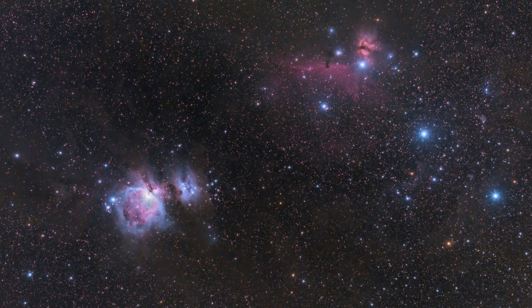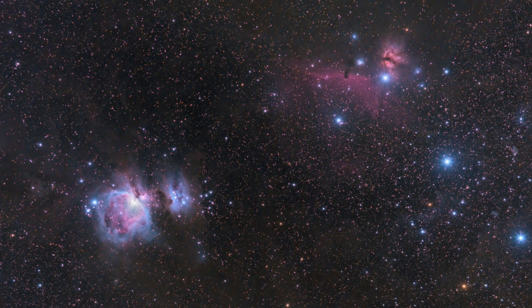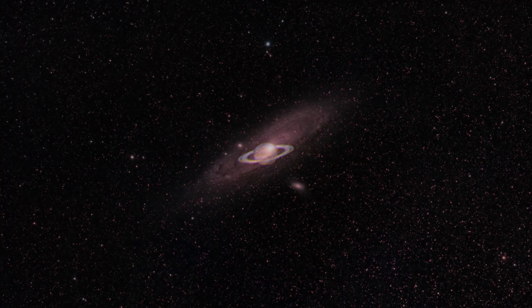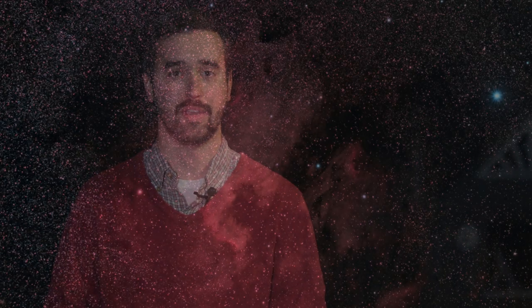For as long as I can remember, I've been fascinated by the night sky. That passion to study the heavens above has led me on a journey to image the incredible objects of our solar system, galaxy, and beyond. Let's go outside and explore the night sky together to experience the joy of astrophotography.